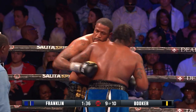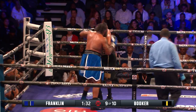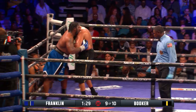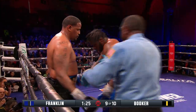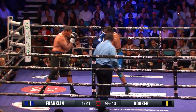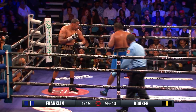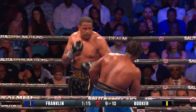Well, Franklin, you need to use more experience and work off of that. You know, push him off. You let him go. Move to the side, move the other way. Tighten up on his defense. That way Booker won't hold him as much. The way he opens up allows Booker to hold him. If you have a tighter defense and close up on your hands, it makes it harder for Booker to hold him.